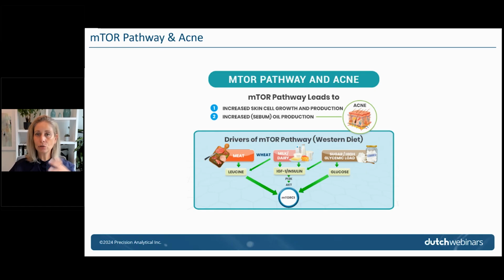An indigenous culture is very heavy in plants and fiber. That's the opposite. That's anti-inflammatory. That's going to calm mTOR down.